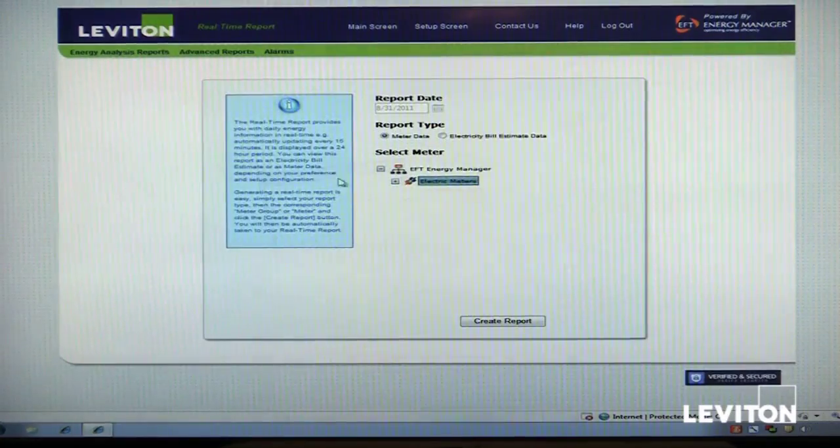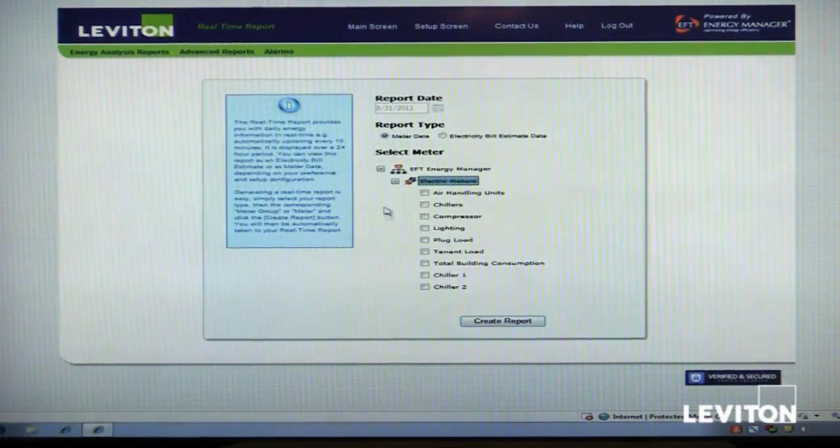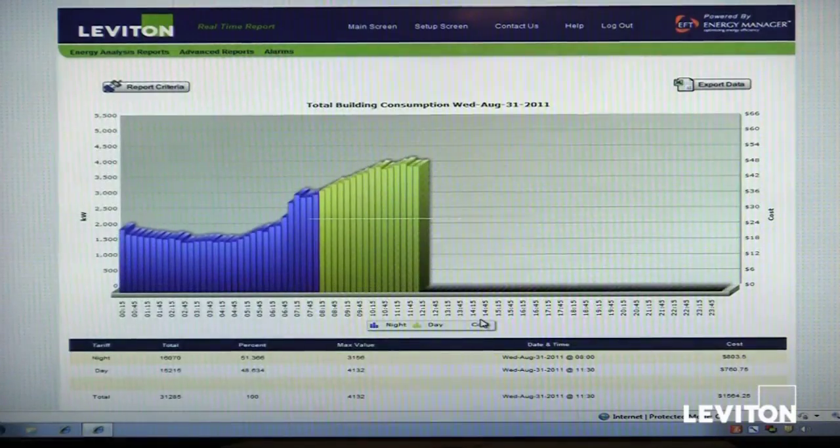We'll start with the real-time report. Come in, we'll choose one individual meter, and we'll create our report. The real-time report's looking at data for today in what we consider near real-time or every 15-minute data. We can see we've got KW along the left-hand axis, 15-minute intervals along the bottom, and a cost along the right-hand axis represented by the white trend line.